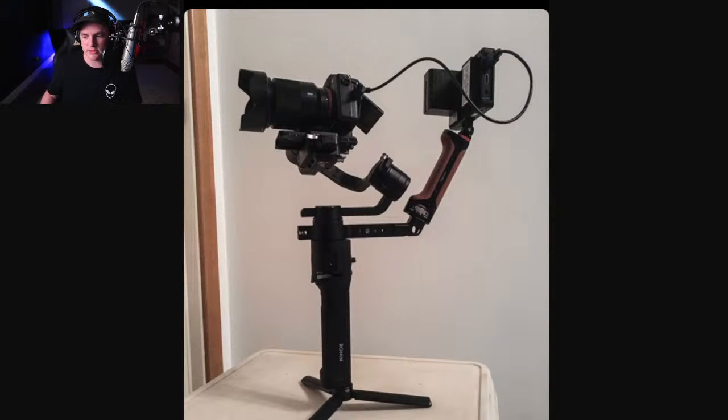Let me see if his comments say, he didn't say which one, but it looks like the A7S II. And then he's got a zoom lens on there. It looks like maybe an 18-55 or 18-135, something like that. I can't say for sure, but yeah, I think that's a good setup.